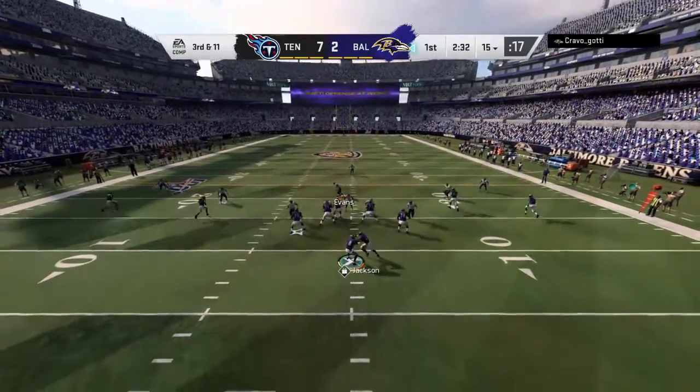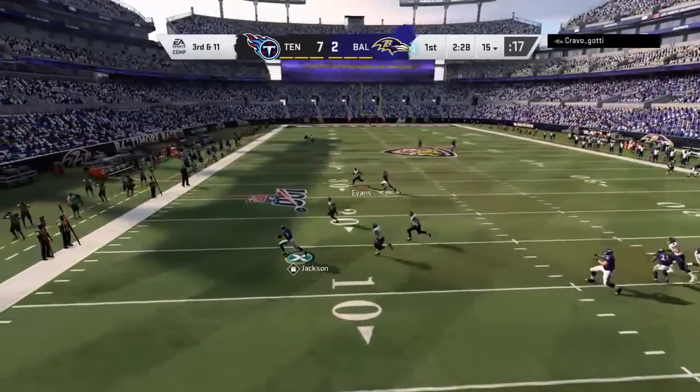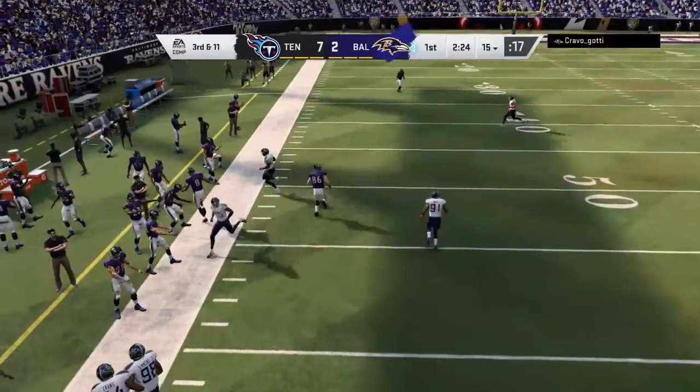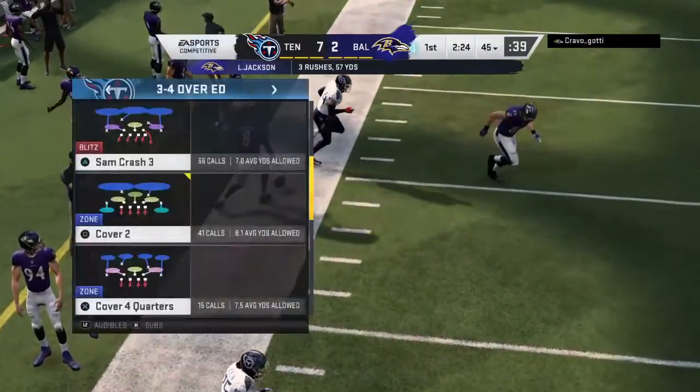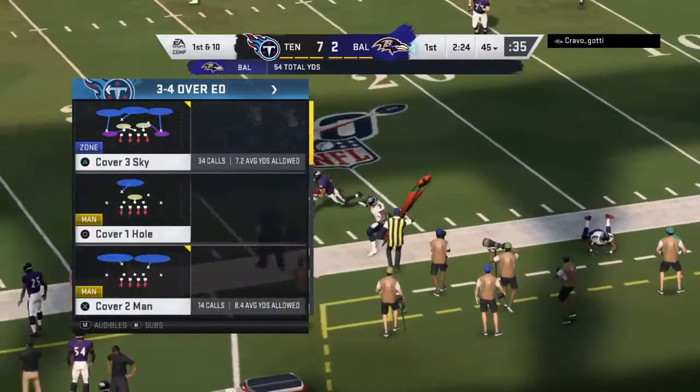They go play action with Jackson. Dancing to his left. He may try and run for this. He's got a first down past the 30. And he's going to be out up around the 45-yard line. Big yardage there on the scramble. It gets him a first down.